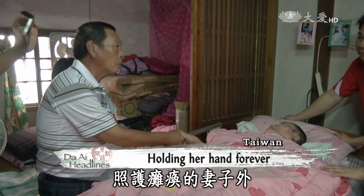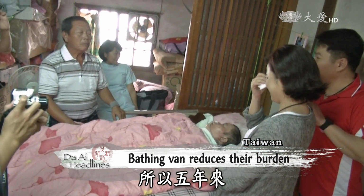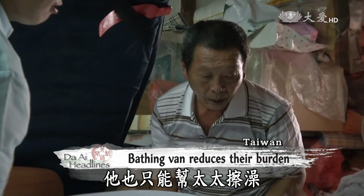Besides his paralyzed wife, Mr. Chen must also take care of his aging parents. Therefore, for the past 5 years, he has been sleeping less than 5 hours every day, and he can only use a towel to wipe his wife clean.